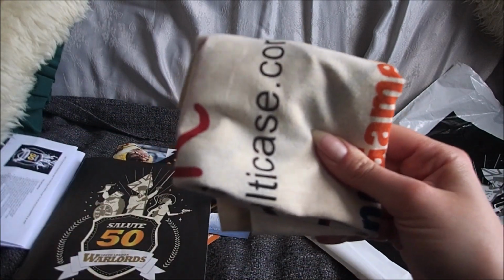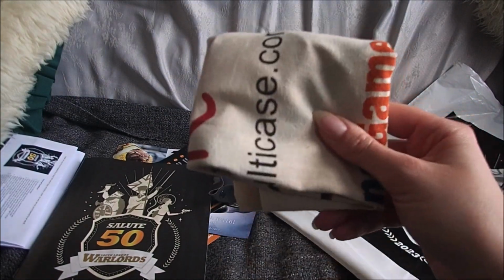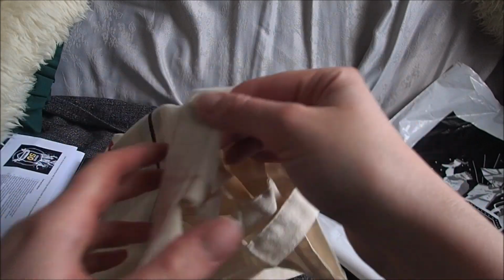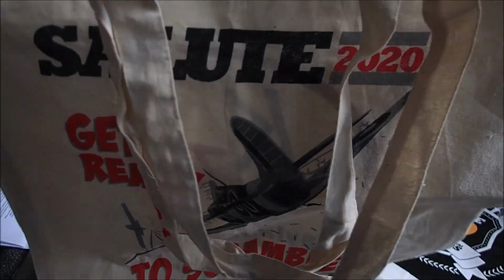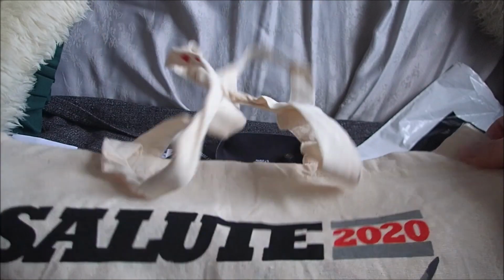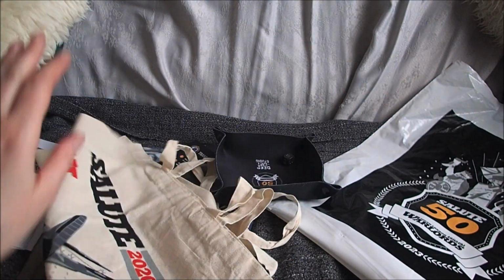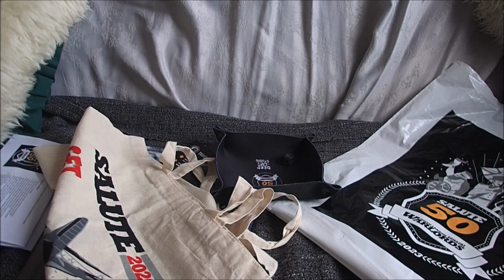See? And then when you get somewhere and you get your shopping and they ask, would you like a bag for like 30p? You can go, no, I've got my super trendy Salute bag. Nobody will have a clue what Salute is, because most people seem to not know it. Anyway, that's my random babble.